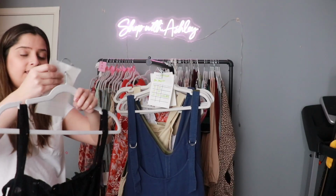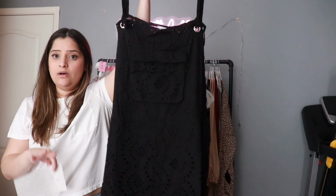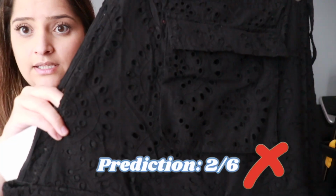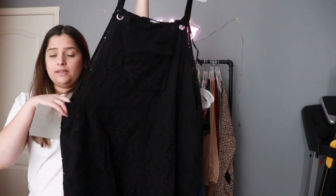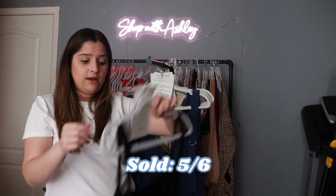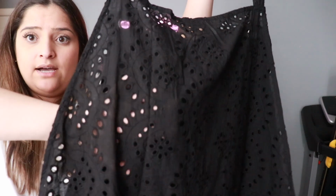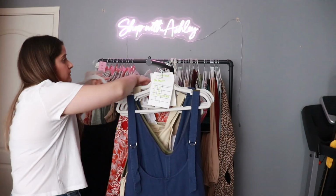Okay, this one I thought was going to take a while to sell, but surprisingly it did really great. This one's the one with the little eyelet detail. It's a romper with the adjustable little straps, all black. This one I sold 5. So I only have 1 left of this little style. I was very shocked with this one because I know this little eyelet style is not a very popular style. But yeah, this one did really great.